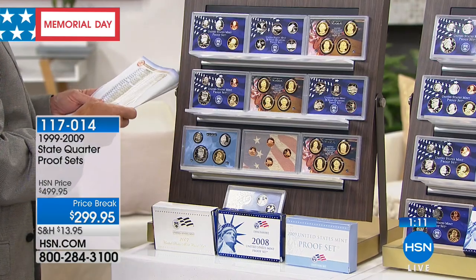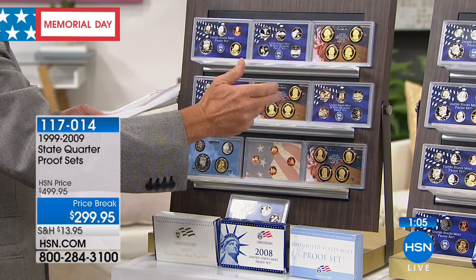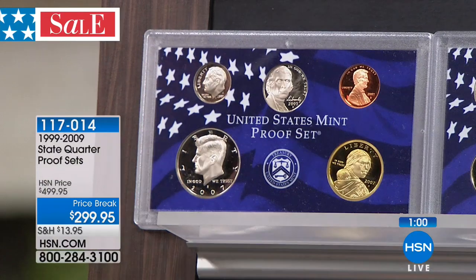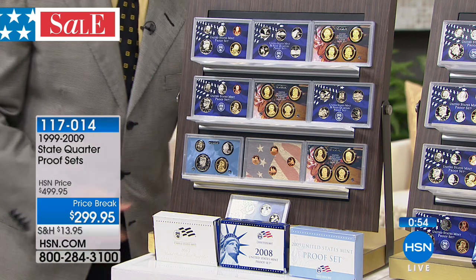So let's look at the penny. Remember, you're paying $3 a coin. So let's look at the pennies, okay? $9.50, $2.95, $5.25, $4.50, $4.75, $3.50, $3.50, $5.50. The 2008 is $17.50, and the 2009 are $13.95 a piece. So now you begin to understand.